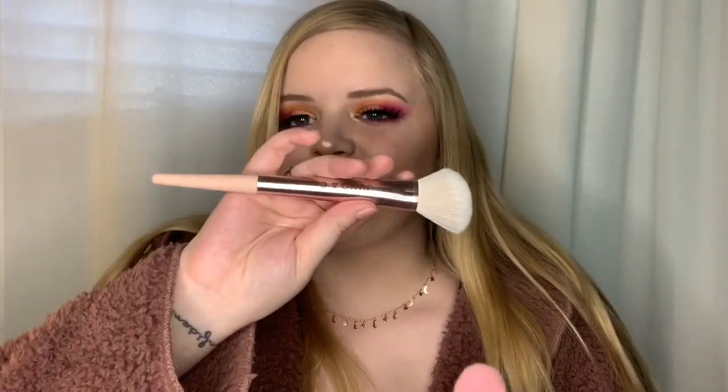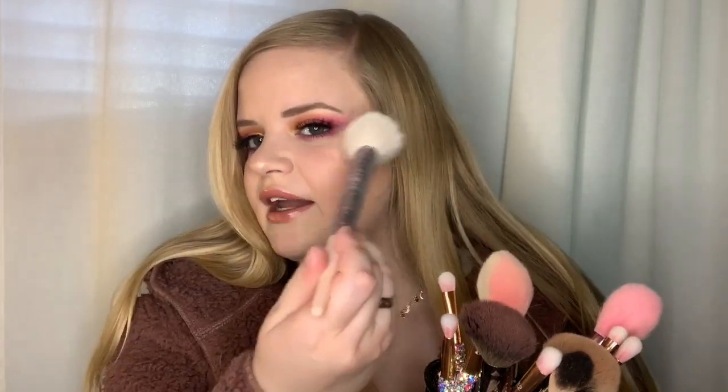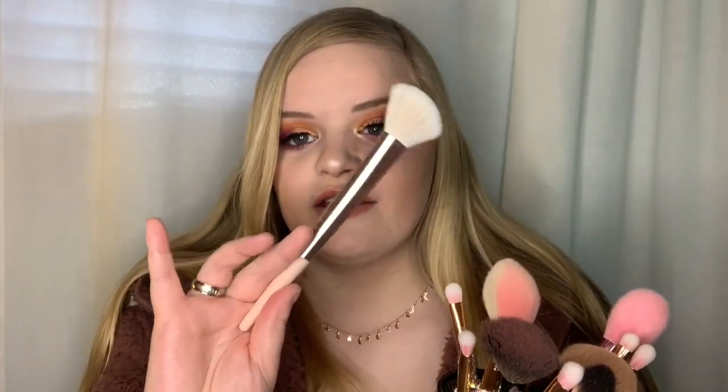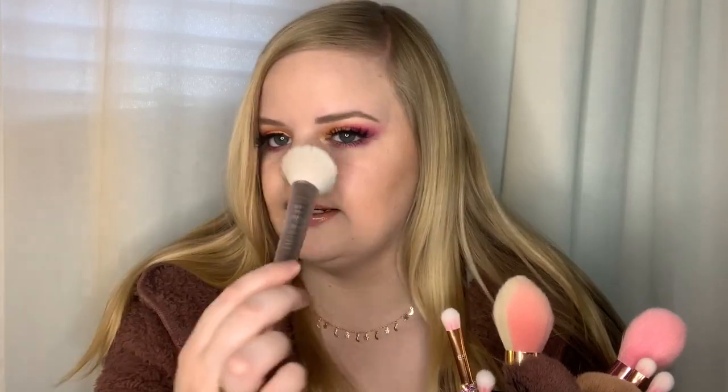And lastly, I have this Juno & Co. brush. I literally got this yesterday, but I love it so much. It's so soft, and it just blends everything out. I use this for blending my blush and bronzer together, and it worked very well. It's an angled brush. It says what it's supposed to do on the website, but I also got their setting powder in the set, so you can use that to set under your eyes or around your face as well.